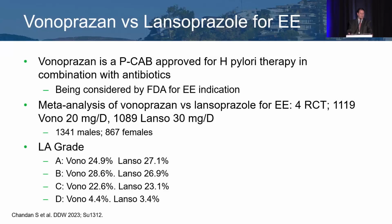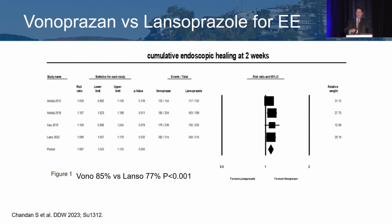The doses here were vonoprazan 20 milligrams a day versus lansoprazole 30 milligrams a day, with about a 25 to 30% spread with regards to LA grade A, B, and C. A small percentage of these patients had LA grade D esophagitis. And they looked at healing at various time frames, and this is where I thought this was helpful. So this is healing at 2 weeks. We generally don't look until 8 weeks after we've initiated therapy if we're going to do a relook, and I do think we should for more severe erosive esophagitis to make sure there are no underlying malignancies, Barrett's, nodular Barrett's, or concerning changes. And there was statistically significant healing of vonoprazan compared to lansoprazole, 85% versus 77% at 2 weeks.